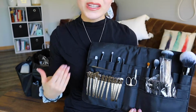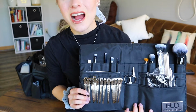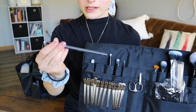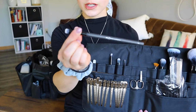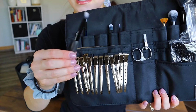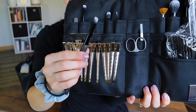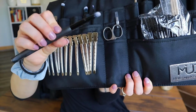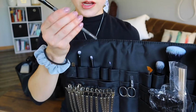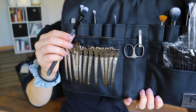So then up here are the only brushes that we get, which is kind of crazy because I have 14 times more than this amount of brushes in my makeup collection. So we have the Mud 300. It's like a small round tip brush. This is a Mud 625, and this is kind of a pencil tip brush. Sorry if things are not focused. And then this is a Mud 320, and this is again a round tip brush but a little bit longer.